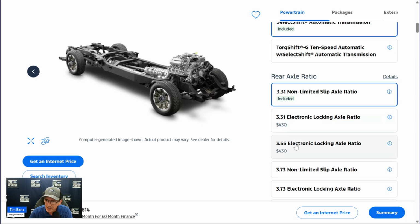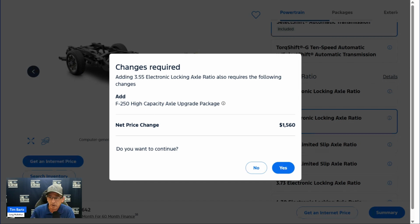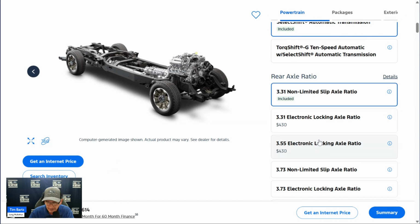But on that one, you may have to go with like the Tremor package. Oh, no, all you have to do is add the high capacity axle upgrade package. So that is an option for you as well right there. All right, now let's talk about the F350 dual rear wheel because it is a little different.